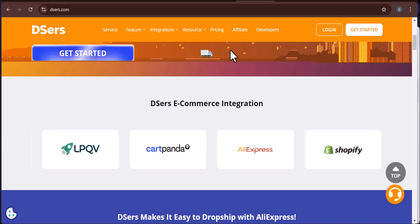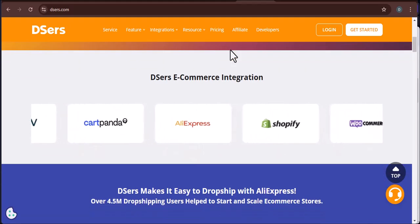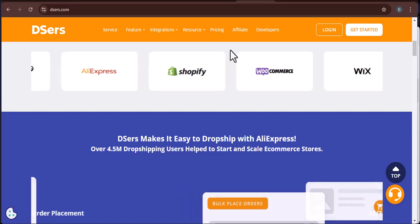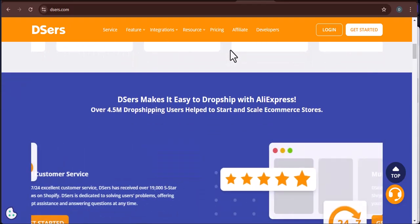In short, it's a dropshipping platform that allows you to connect your online store to suppliers and automatically fulfill orders. This means that when a customer places an order on your store, DSers will place the same order with your supplier and have it shipped directly to your customer.